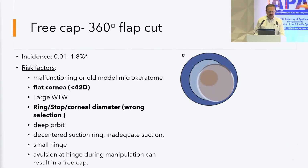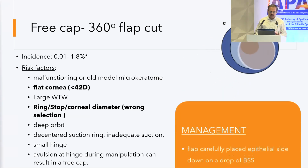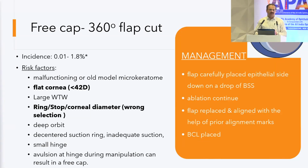When we talk about free flaps, they are generally because of malfunctioning, which may be seen in extreme corneas, either the very flat ones or the very steep ones with a small white to white diameter. The management is never to panic about it. Carefully replace the flap, always be sure that you are placing the right side in the right direction, and place a BCL after repositioning the flap.